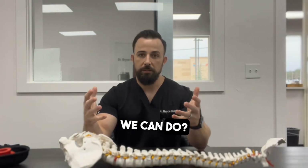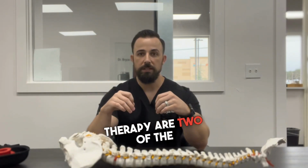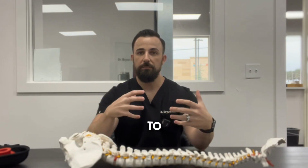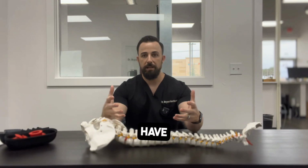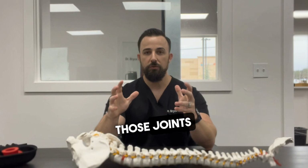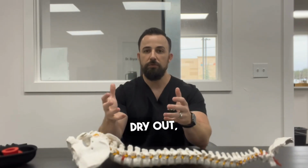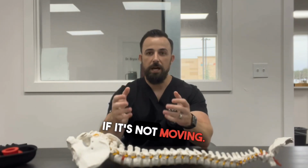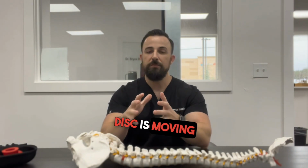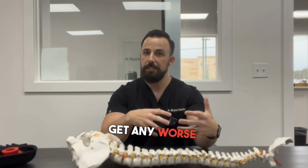Now, is there anything we can do? Yes, chiropractic and physical therapy are two of the first responders when it comes to this. These are the things you're going to do to try to mitigate your issues so you don't have to have surgery. Chiropractic works fantastic at getting that motion back in those joints so that disc can move and rehydrate, because your disc is going to dry out if it's not moving. So we need to get that motion into that joint, make sure that disc is moving and healthy and getting the nutrition that it needs so it can stay healthy and not get any worse.